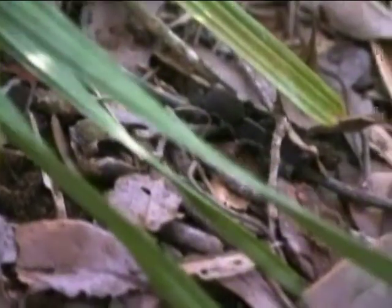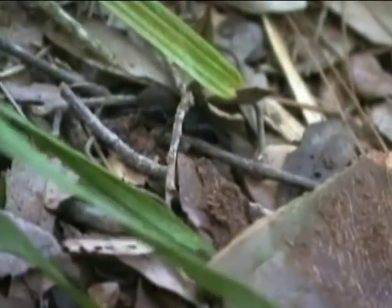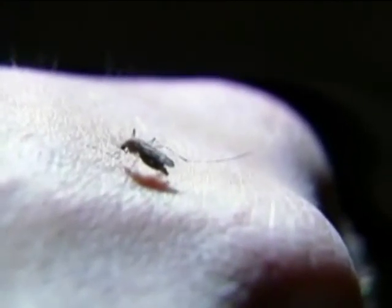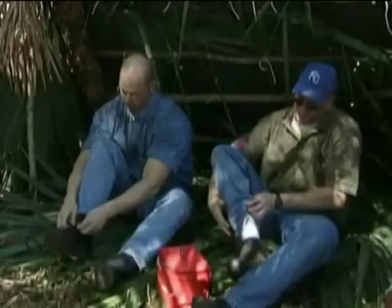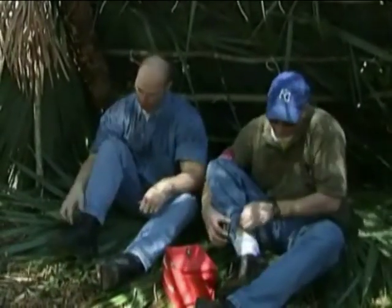Insects are to the tropics as sand is to the desert. Insects thrive in a tropical environment. Many insects carry diseases and parasites. Mosquitoes, especially the Anopheles variety, can carry malaria. Blood-sucking insects like ticks are also common in the tropics.